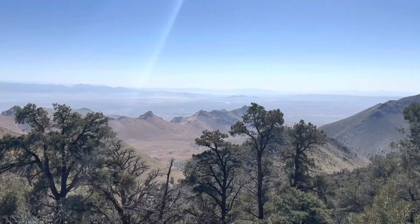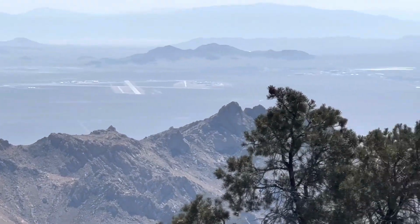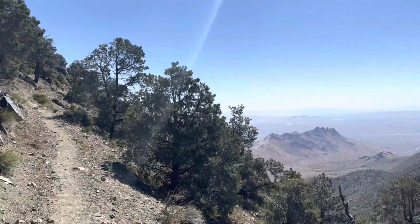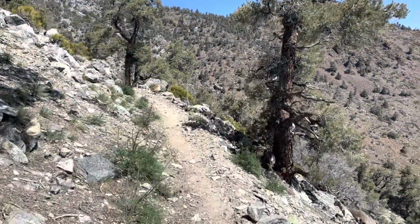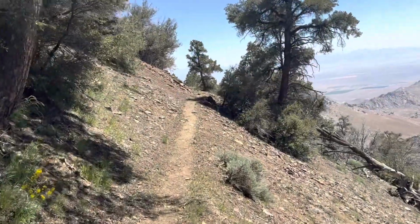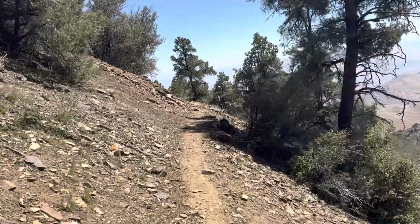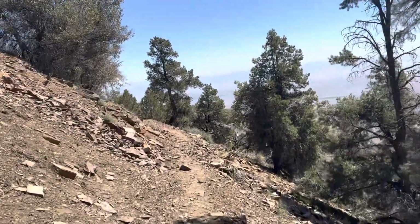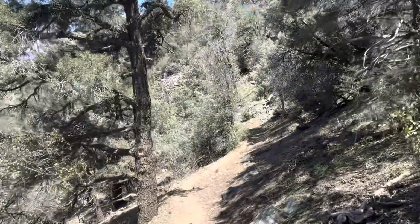About to take a look. There's some runways down there, Ridge Crest, and it's windy. Mile marker 657. Mile marker 658. Continuing to make good progress. Mile marker 659. And we're almost to the high point for the day. Spectacular view of the valley. Mile marker 660. Mile marker 661.